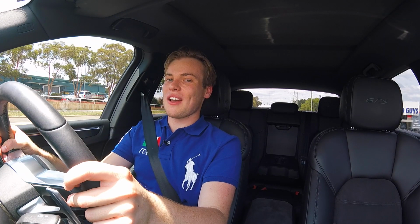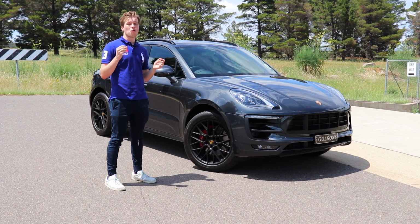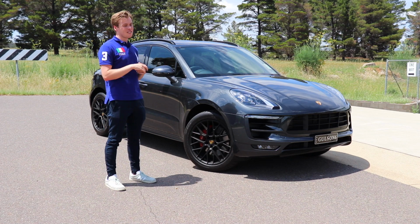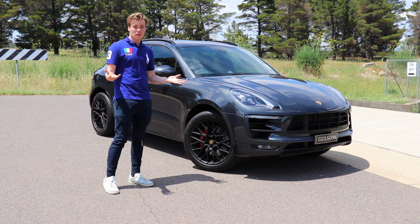Now it's time to give it a Discovercars score. So that's been the Macan GTS. It's one of my favorite cars. I mean, it uses the power it's got really well. The setup is fantastic. You sit in it, it's just a really exciting car to be in. This is pretty much the best all-rounder Porsche you can buy for the money. So I'm going to give it a Discovercars score right now.